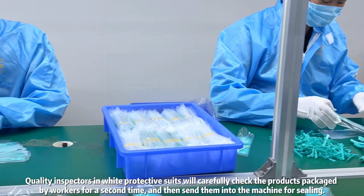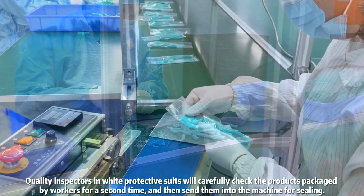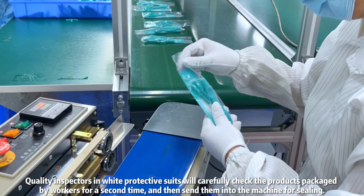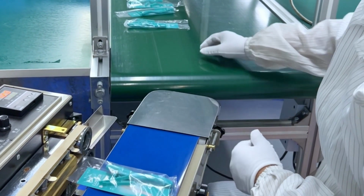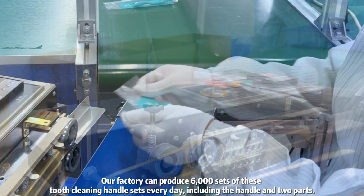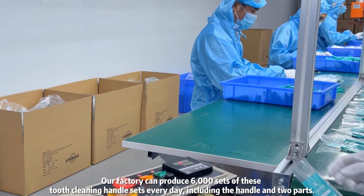Quality inspectors in white protective suits will carefully check the products packaged by workers for a second time, and then send them into the machine for sealing. Our factory can produce 6,000 sets of these tooth cleaning handle sets every day, including the handle and parts.